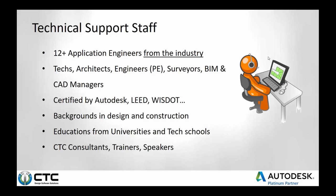And our technical support team is made up of the same people who also are CTC's technical consultants, our trainers, our speakers at events like Autodesk University or Midwest University, or any of the other regional events that CTC attends and speaks or presents at. This is one big team, a diverse group who do all sorts of things outside of just technical support.